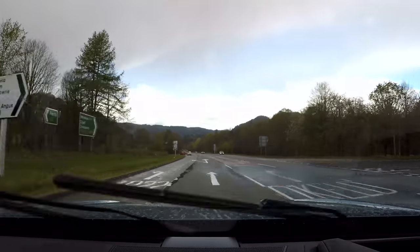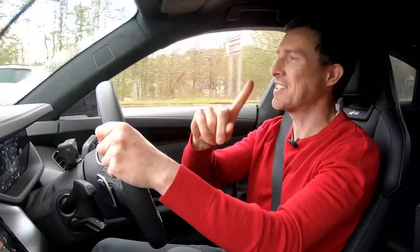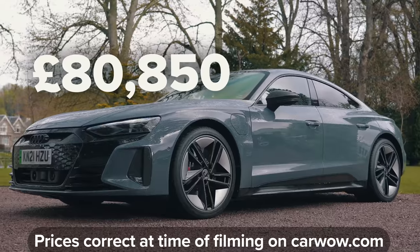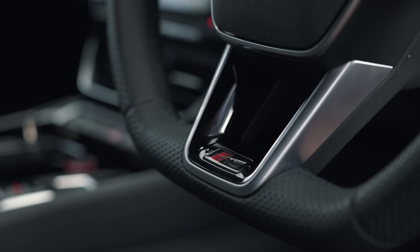Oh look, classic Scotland, it's raining, and classic Audi. This is not a cheap car. So the e-tron GT starts from just under £81,000. But if you want an RS model, they start from just under £112,000.